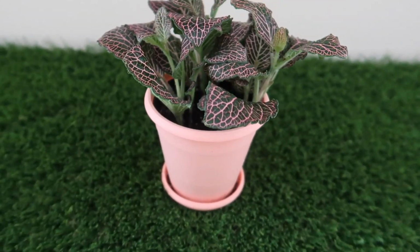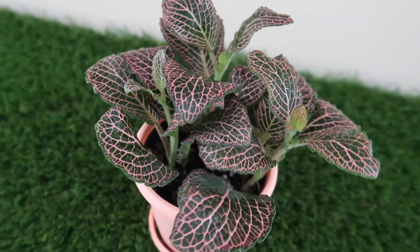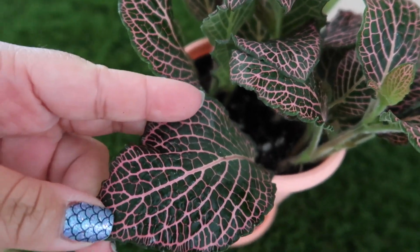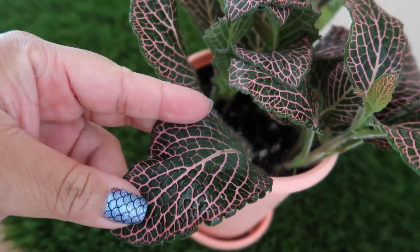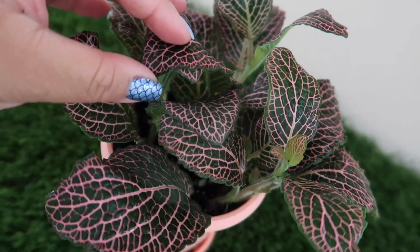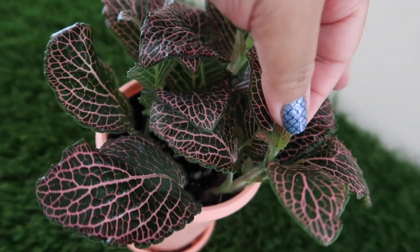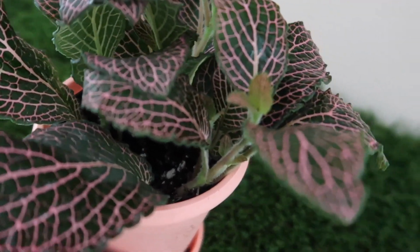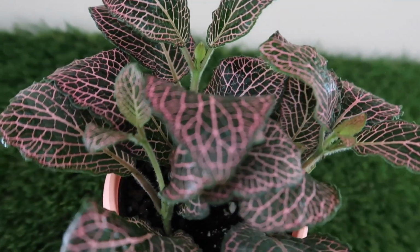This one here is Fittonia albivenis. I'm sorry if I mispronounced the name. She's commonly known as the nerve plant. I bought her because she has pink veins. The Fittonias I already own have red veins and the other one has white, so I was pretty excited to have found this one.